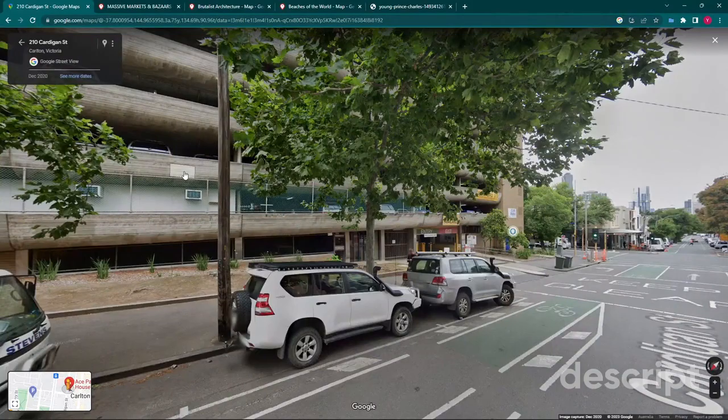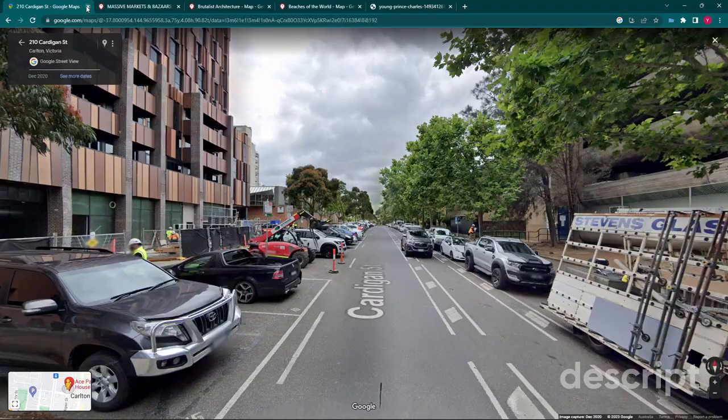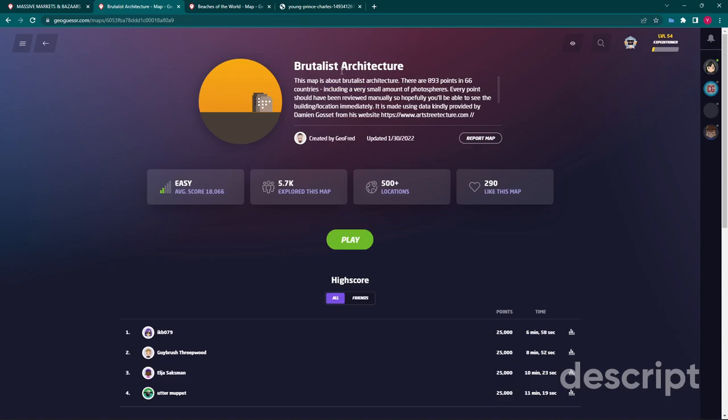Many of them have been demolished, and let's face it, it's probably because of King Char. All right, so let's close that down and see what's in store for us. There are many. I'm not an expert in this at all. I know a few of these buildings in Melbourne and in other places around the world, but there are 893 locations here, so I don't expect to do very well on this map, but let's go.